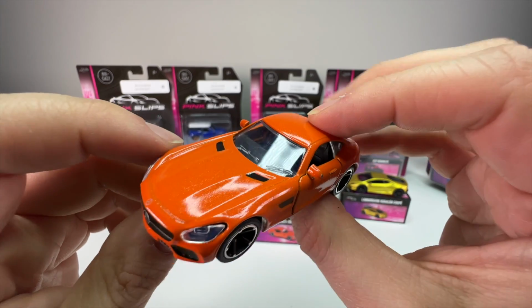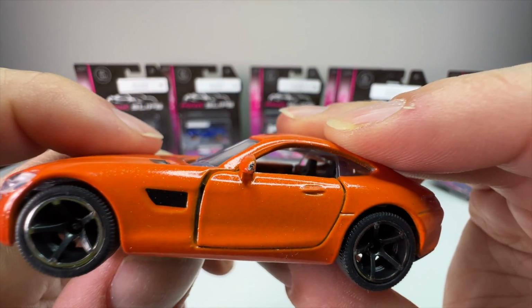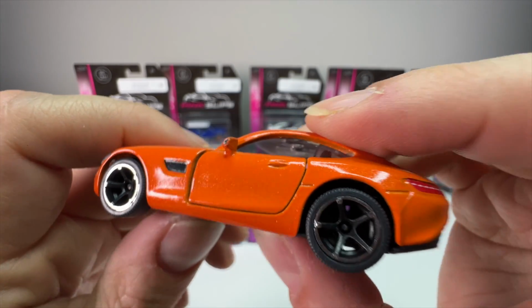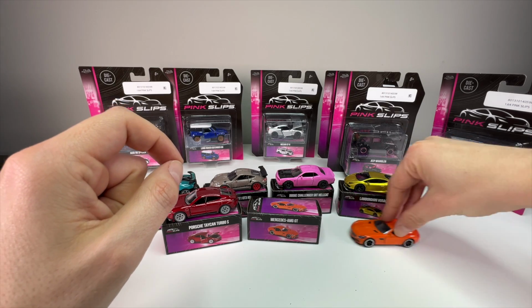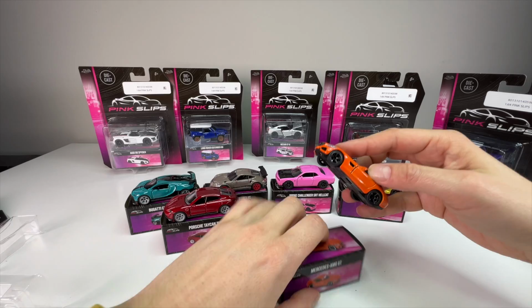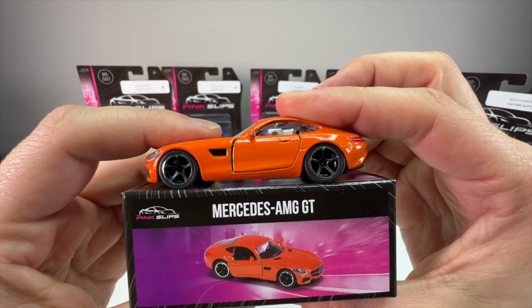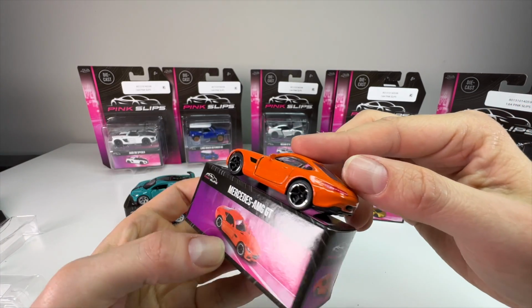I know I've run into that kind of issue before, but this is the first big issue I've run into with a Majorette like that. So of course it would be when we're doing the Majorette reviews. But man, this rolls really nicely. It has that nice suspension, so you can put some weight on it, slam it down, take a picture of it and then take it back off. Really cool casting. I'm a fan of that.